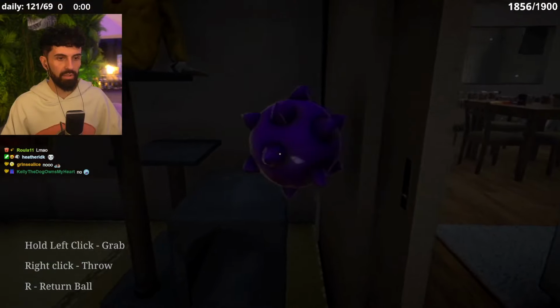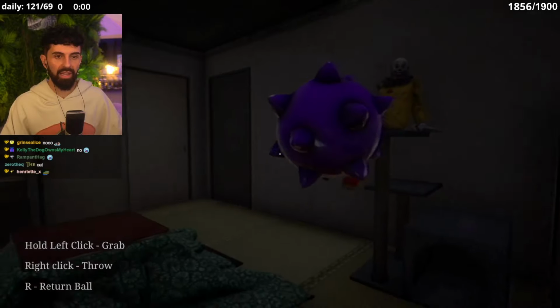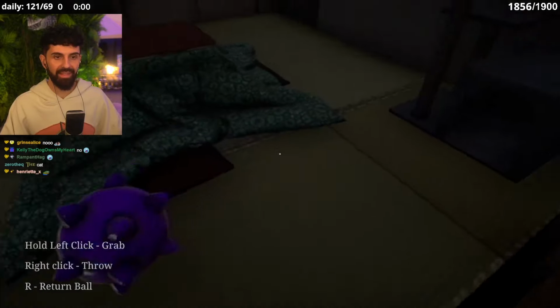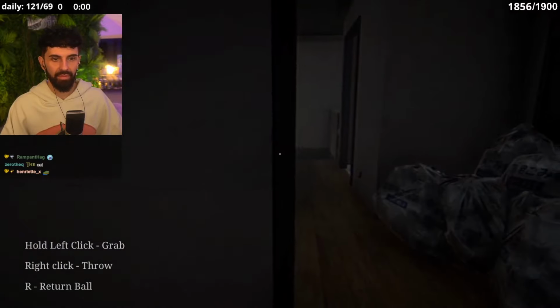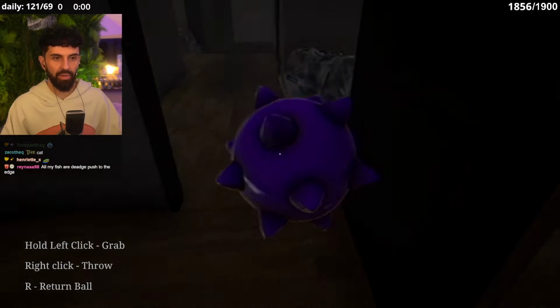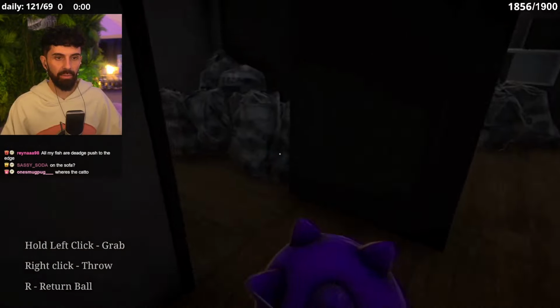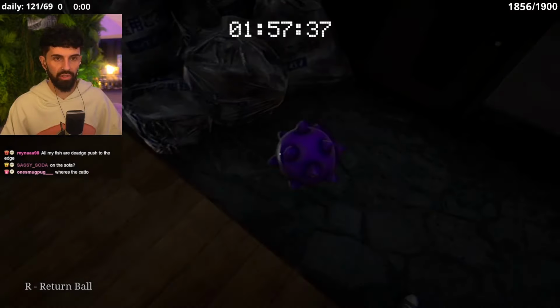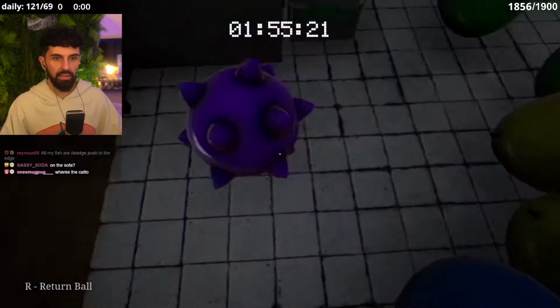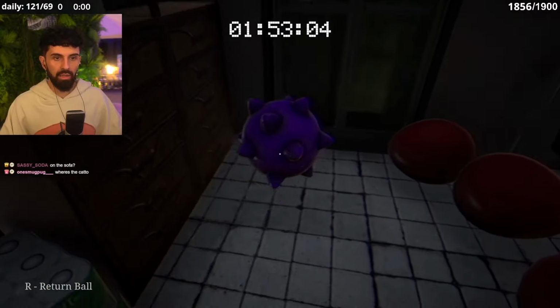Return ball. Oh, right click to throw it. Oh, wait, that would have been a lot easier. I was just spinning it and letting it go. Oh god, I guess I have to explore the whole house for balloons. Oh! Almost got you, little shit. Wait, 2 minutes! Oh!